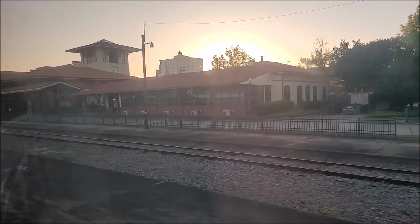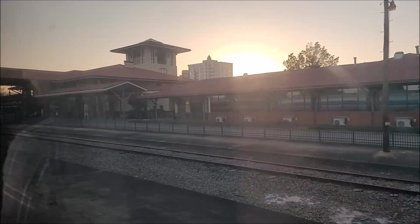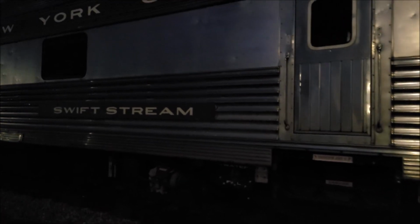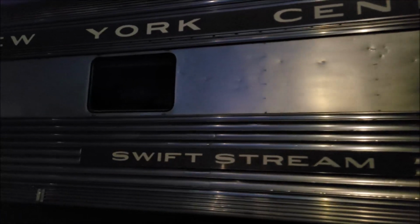It would be dark all the way from Meridian to Hattiesburg, so I didn't get to film any more trains. That said, this did give me the opportunity to check out the private car on the rear of our train, former New York Central Swift Stream. While the wait did put a damper on the trip, I was able to talk to a few of the guests riding in Swift Stream, as well as shake hands with an Amtrak engineer. It's not every day you get to do that.